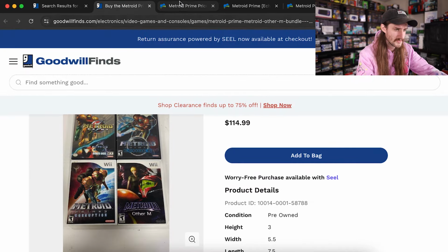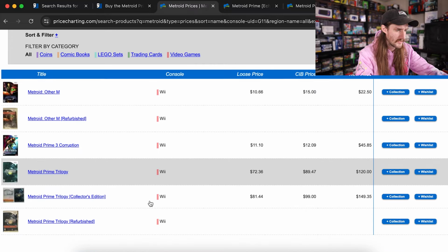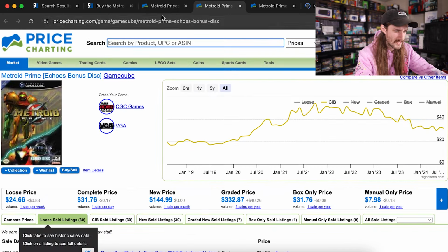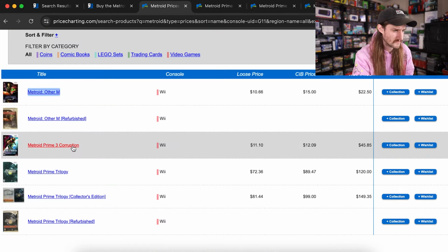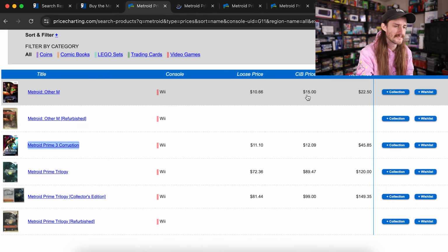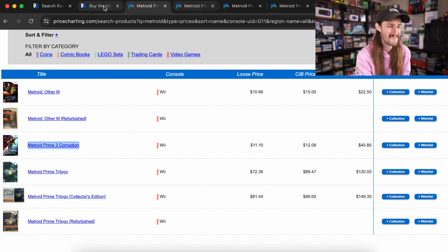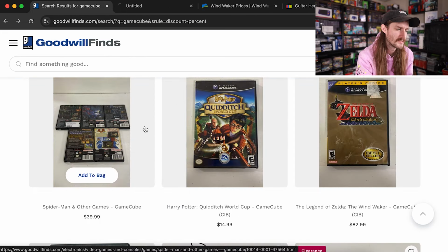How much are these Metroids? And we flip over to the Wii's. And the other M is 15. What was the last one? Prime 3. Okay. I forgot which one it was. So that one's only 12. So we were at $80. 95, 100, 107. This is not, I mean, it's not bad. It's just too much. Are these all complete?